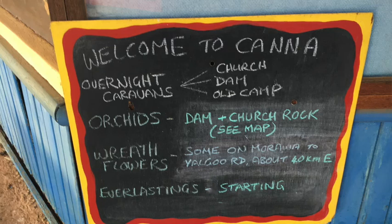Yeah. Anyway, we continued on from there to Canna. And Canna was cool. So Canna actually has this general store which closed in 2003. But they still provide information there, including an updated little piece of paper that you can take away so you can find where the wildflowers are at the moment. Yep, so they leave a clipboard out the front with some updated wildflower spotting that you're just free to pick up and take.